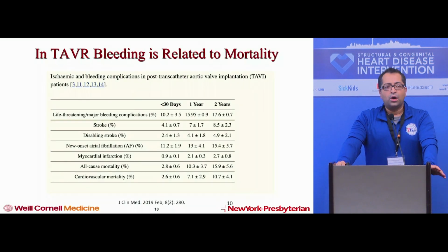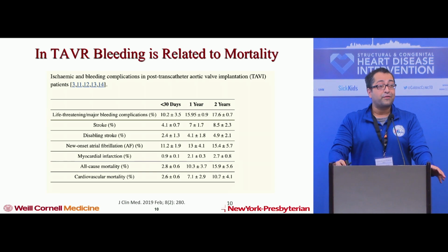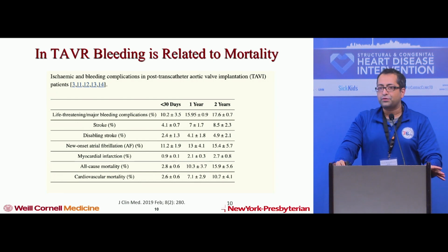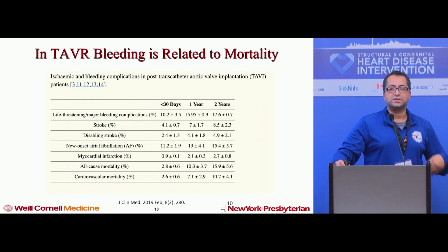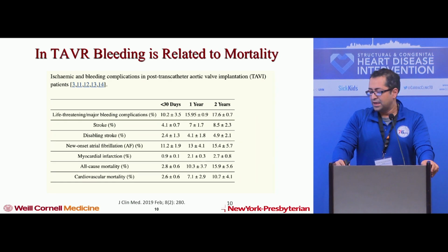Okay. Why is access an issue? Well, let's be clear, bleeding is related to mortality. We know that from the TAVR literature. We know that from the PCI coronary disease literature, that bleeding, though we used to think it wasn't a big deal, even in smaller French sizes, is linked to mortality, and certainly in larger access situations. And thus preventing bleeding, in addition to the dissections and the thrombosis and the various procedures and interventions that come up if there are complications, is incredibly important.